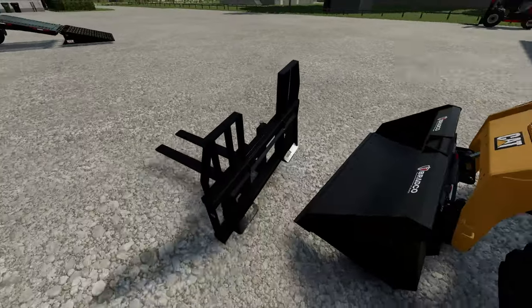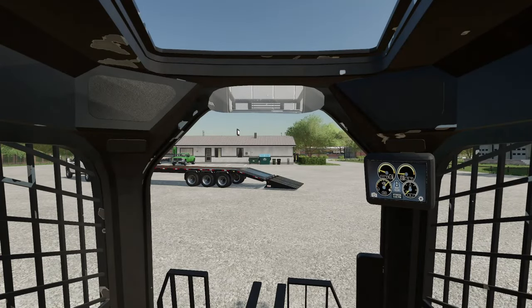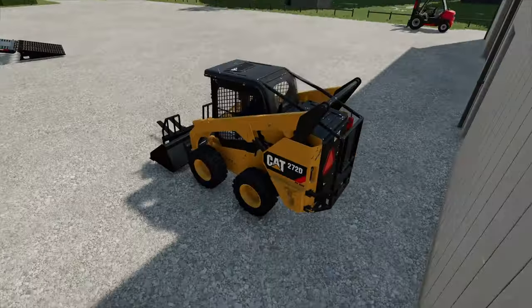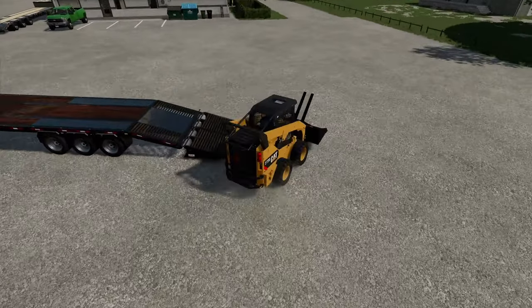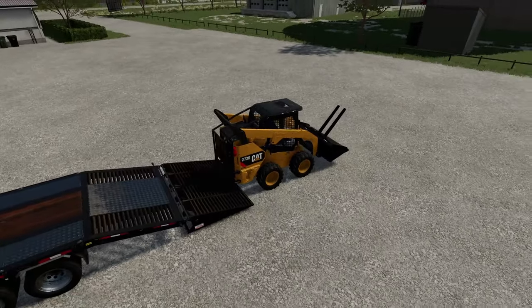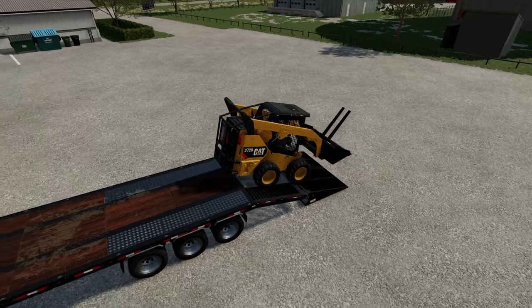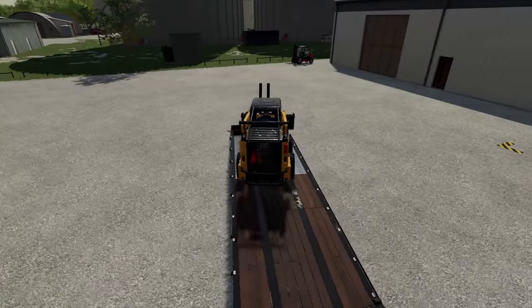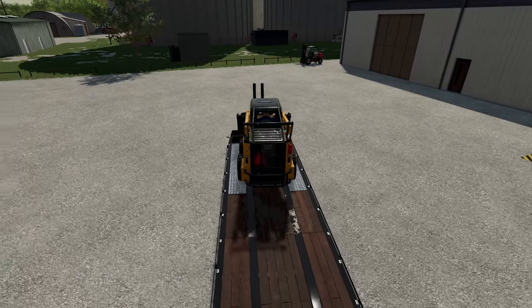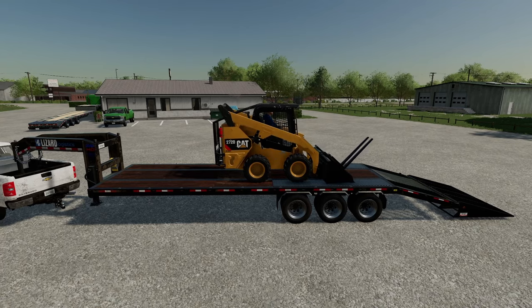Put the bucket on the forks. There we go. This is immediately so much better than my current skid steer. And we'll just make sure we're centered on here. I'm going to keep this thing over the axles here, but a little further forward, just respecting center of gravity and not wanting to load down the truck's suspension. Make the trailer do all the work.